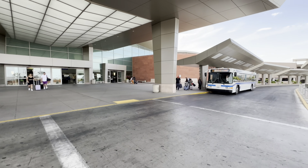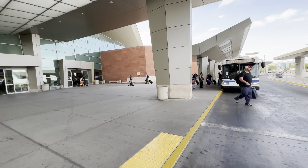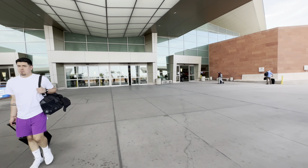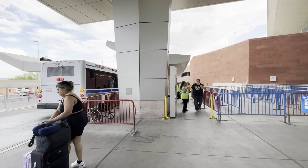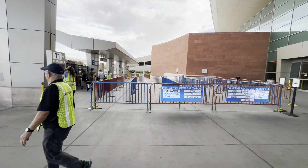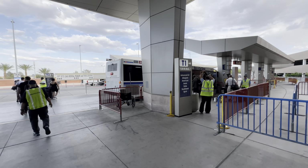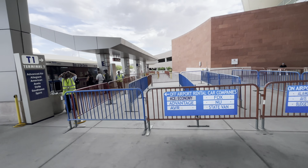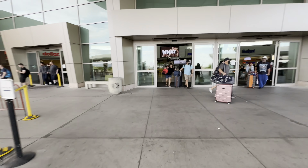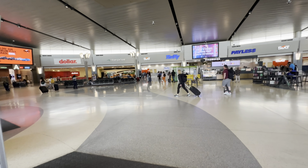So if you drop off your rental car, these are people coming from the airport to pick up a car, and then if you're dropping off your car, you can go over here. So this is Terminal 1, to get back to Terminal 1: Advanced Air, Allegiant, American, and a couple other airlines there. And so if you're arriving, let's take a wander in here, check out the rental car counters, and then I'll show you how to actually get out to the cars.